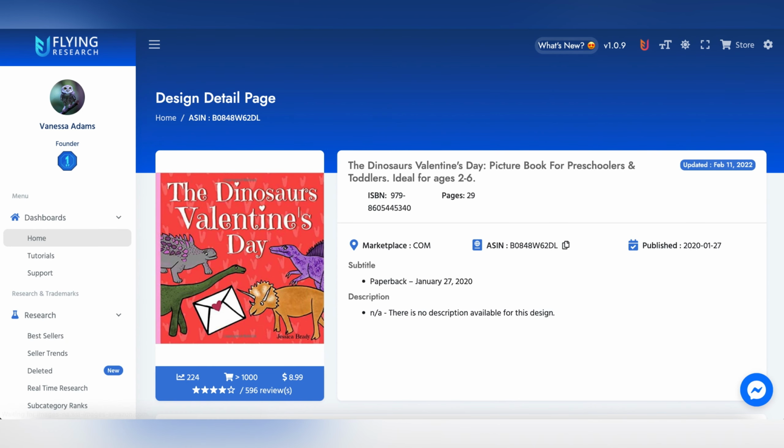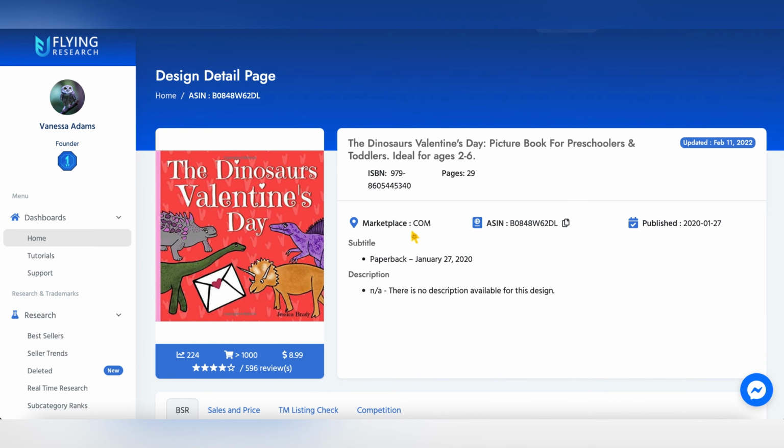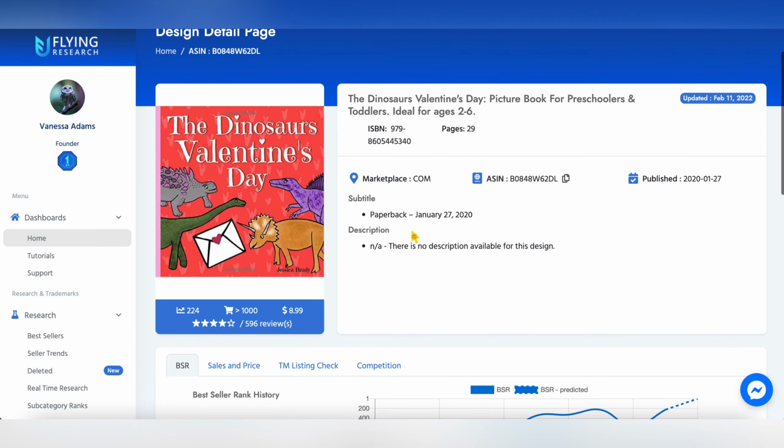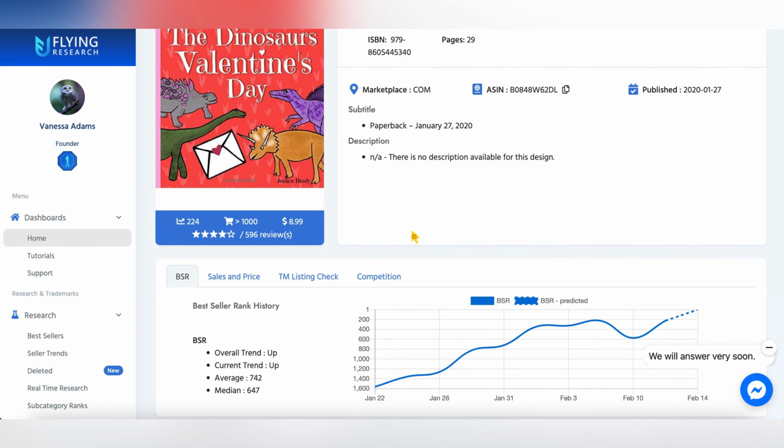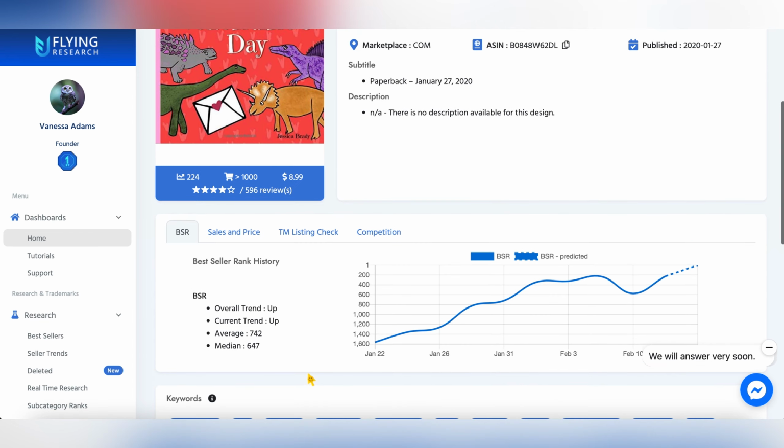Niche number 2 is Dinosaurs Valentine's Day. This one is a picture book, ages 2 to 6, preschoolers, toddlers, and all the like. So this one too is doing quite well. Overall trend up, current trend is up, and it's a short story.